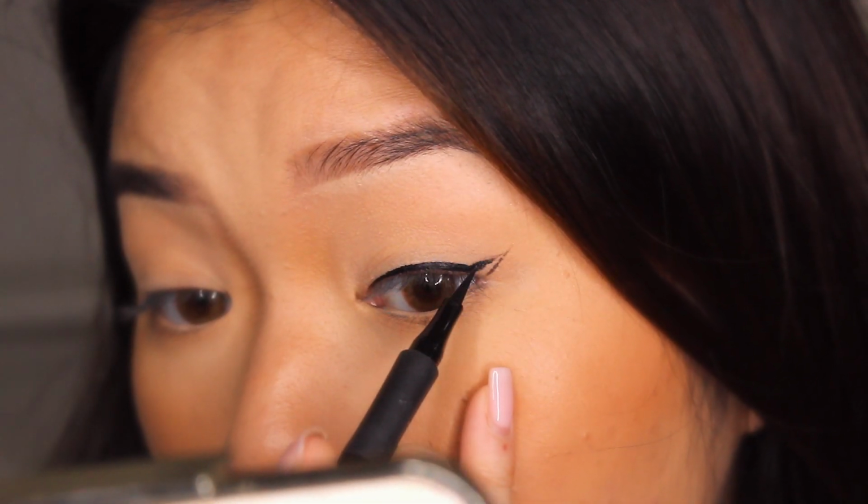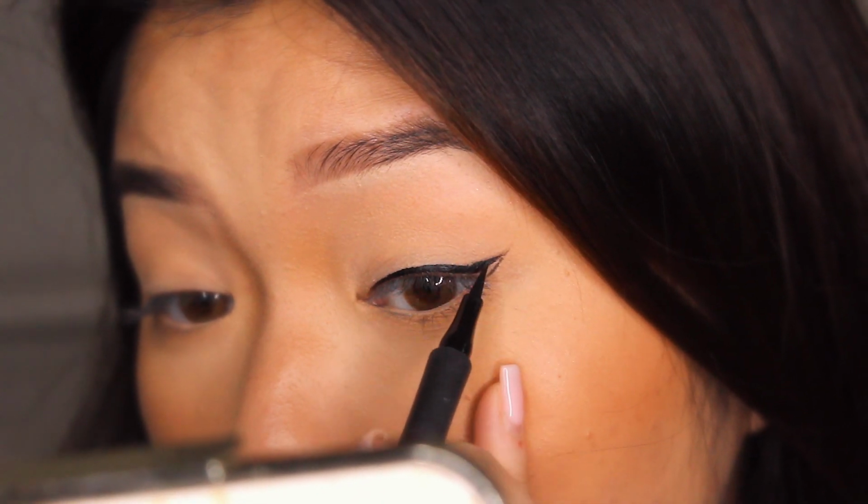To connect the wings, I lay my pen flat onto the wing and I just drag it into the line that we made prior.